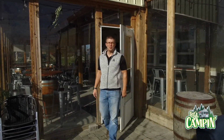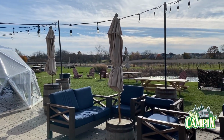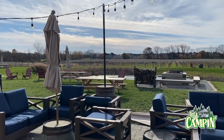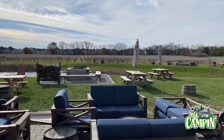We're headed out to our back patio right now where we have seating for about 30 people in the wintertime. In the summertime, when it's nicer, we have even more patio furniture. And in addition, we have our entire grounds. We have a small pond and 2 acres of vineyard and seating for about 250 people all over.